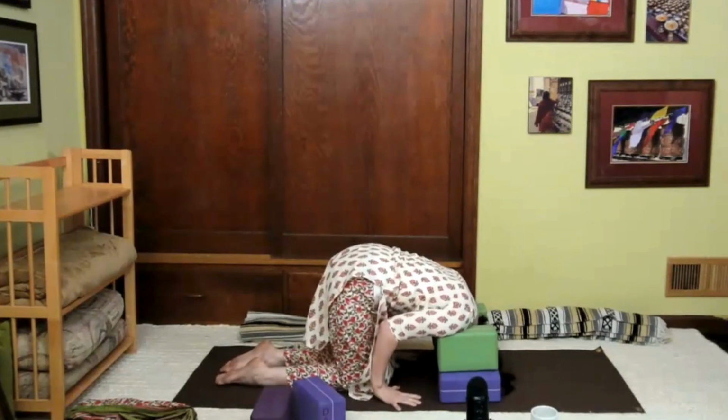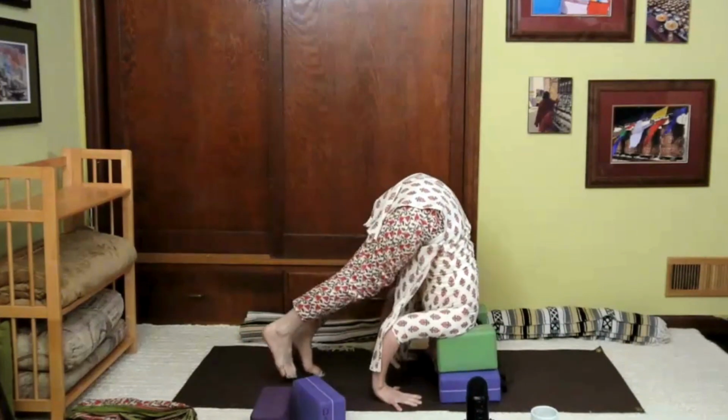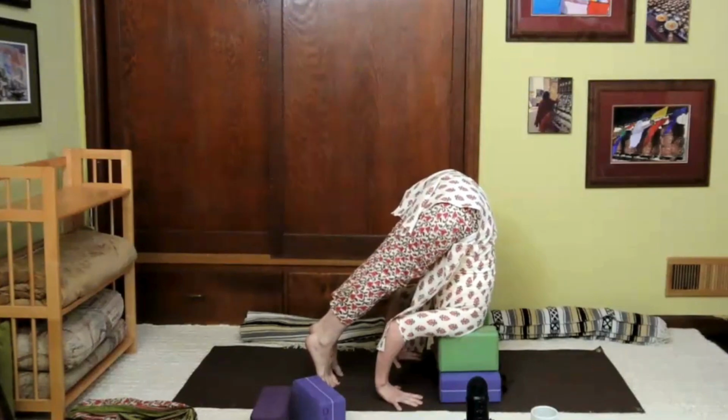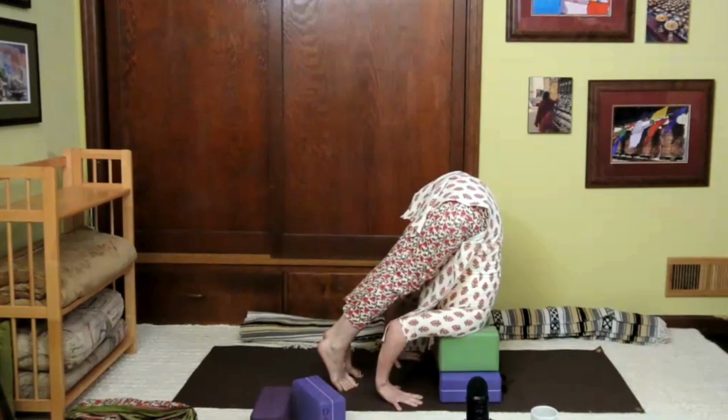So this is like the first rabbit pose that we did. And then you can lift your hips. And you're in a kind of supported headstand pose. You're welcome to try that if you have 4 blocks. It puts pressure on the top of the head.